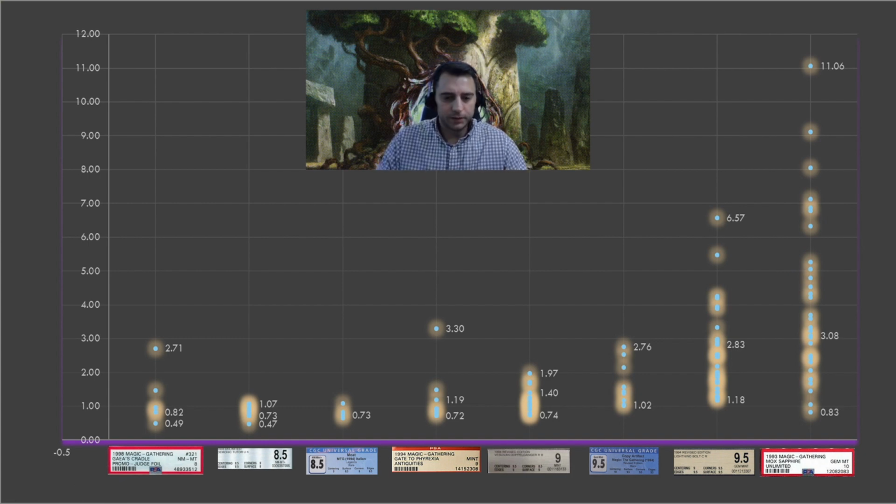So what we want to look at here is just the overall spread of the cards, and I highlighted a few of the data points here: low points, mid points, high points, so you get an idea of what these numbers actually are relative to that grade. But when you look at this, you see that the data is spread out pretty considerably.